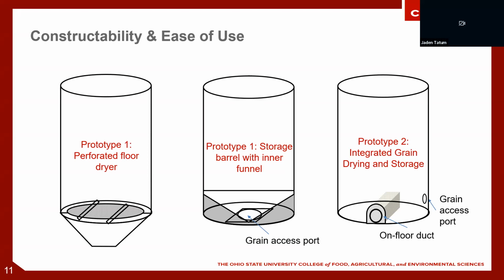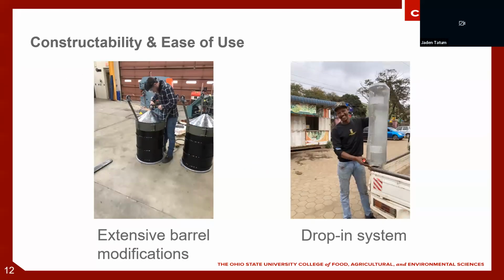So it's one system. And it also meant that we shifted away from extensive barrel modifications that required welding and lots of tools to a duct that was more of a drop-in system. And on the right, you can see we also had the opportunity in Tanzania to work with a fundi, an artisan who crafted one of these ducts, and told us about the practices and the time and the costs that it would take him to create multiple of these in country for use in his community.